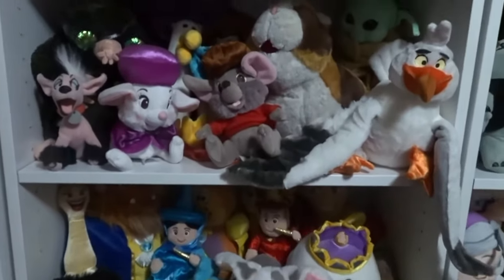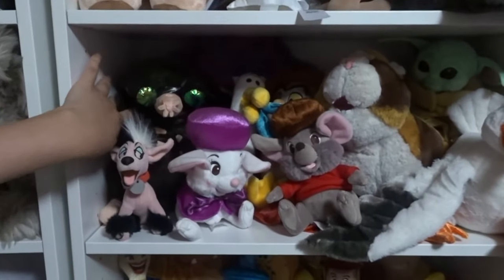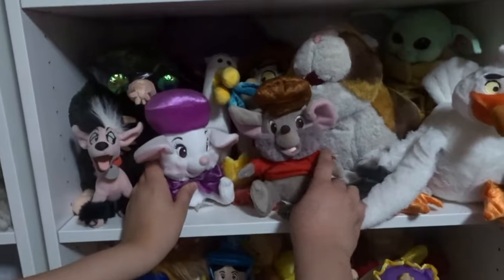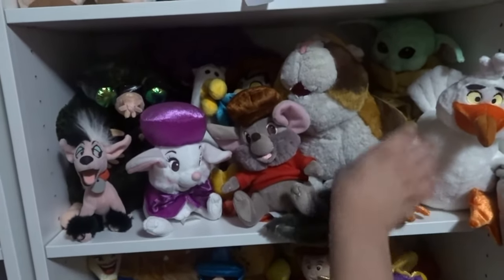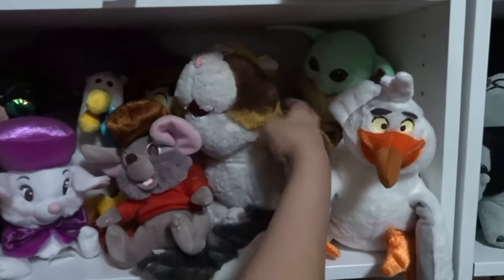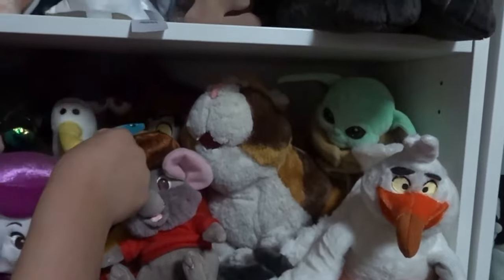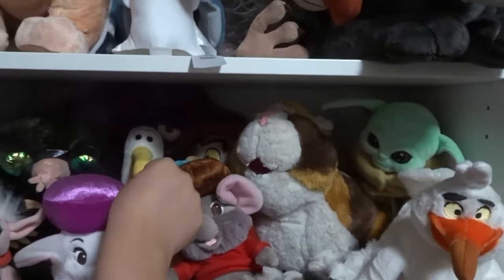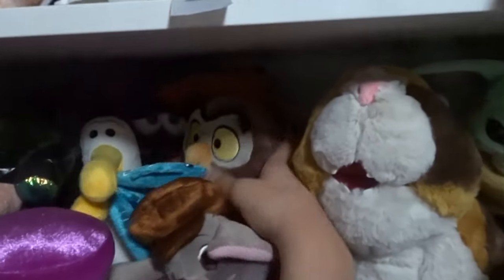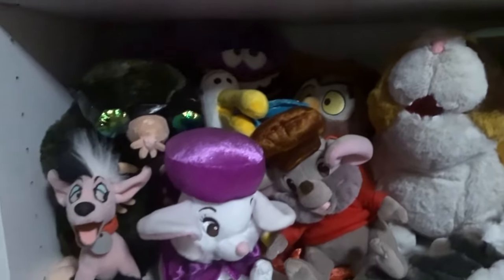In the next row, I have Cruella's little dog. I have this guy, Speckles, from G-Force. Bernard and Bianca from The Rescuers. I have Scuttle from The Little Mermaid. I have the kitten, Mr. Mittens from Soul, the child. I have the mynah bird from Finding Nemo. I have this owl from Sleeping Beauty and Art from Monsters University.